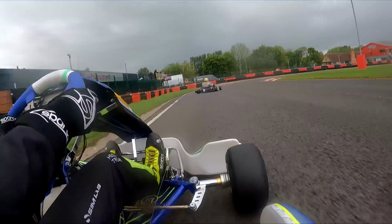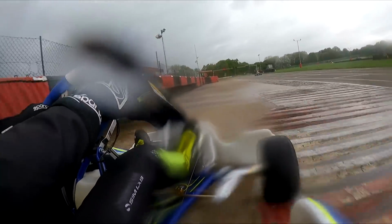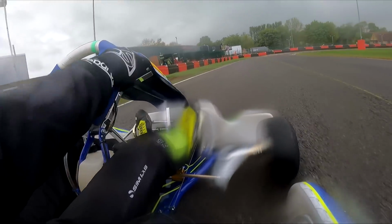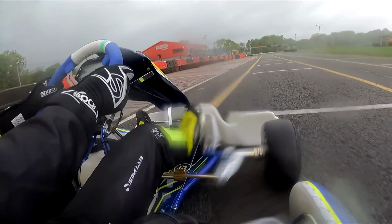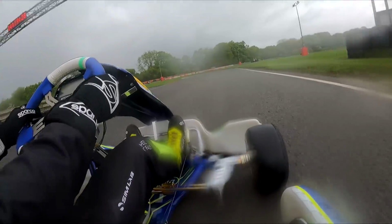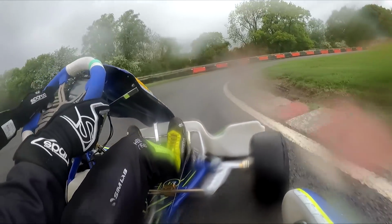But then here, the rain came back, and as you can see, I found out the hard way by going flying off the track. Luckily not into the wall. But this is actually really fun conditions, and it's something that doesn't really come up all that much in owner-driver racing, where you have wet tyres. So driving on slick tyres in the rain, it just doesn't really happen all that much. But I'm quite used to it from my Club 100 days.